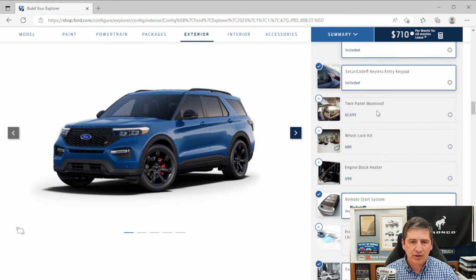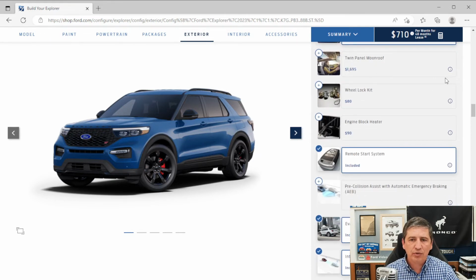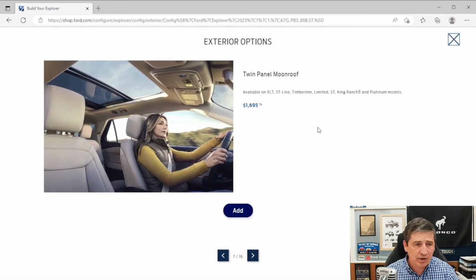Keypad entry is included as standard equipment. Twin panel moonroof is optional equipment. It's a factory installed option, so you'd want to get it at the factory. It does include a power sunshade and two panels there with that front panel opening up for you.